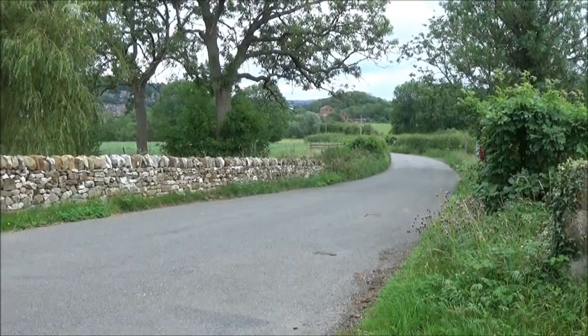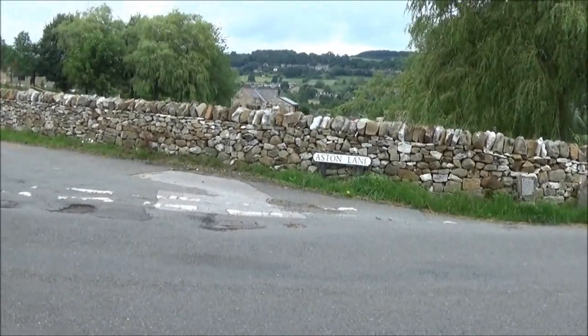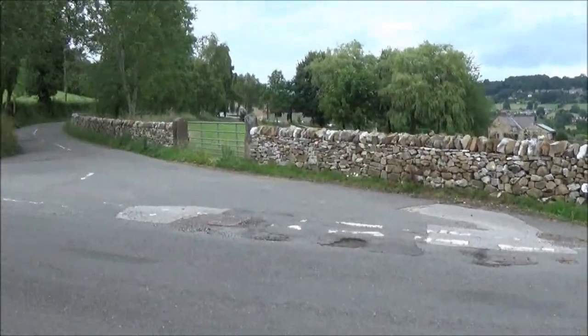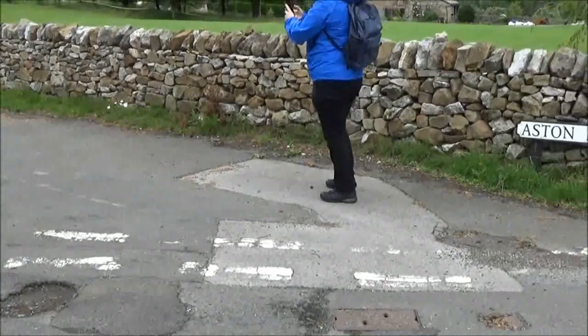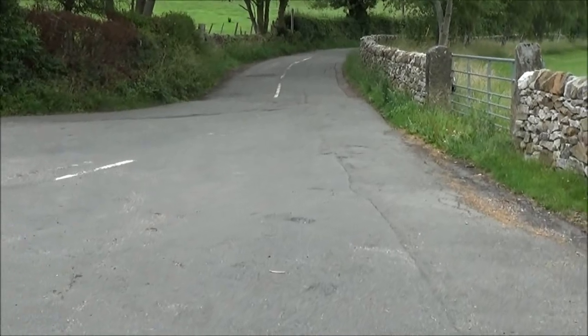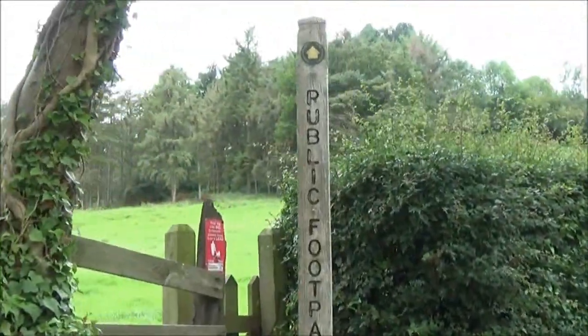Right, so that's the break done now. Yeah, so we're going to continue on with the walk. And yeah, it's lovely around here. It's nice and quiet. So now we are going to head up Aston Lane. Yeah. Up that track there. So we're now heading through the stile and bearing right.